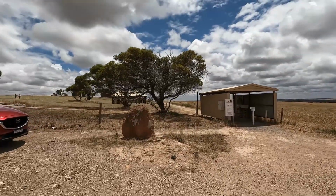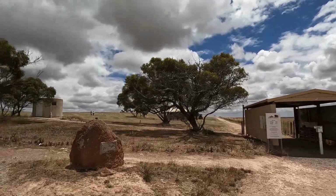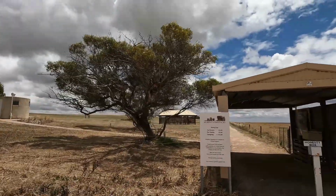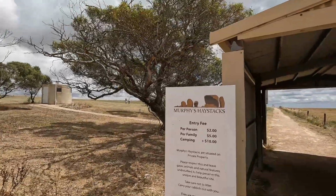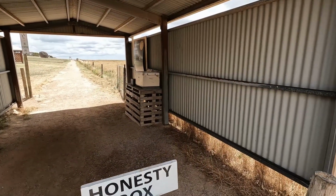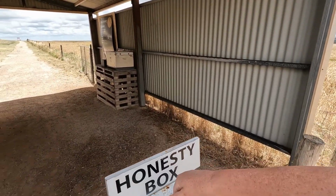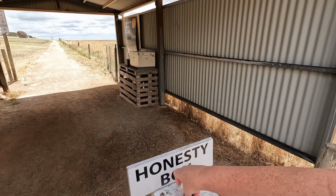So there's the rotunda with some tables and chairs. People are going to have a picnic there. The toilet's just there. Okay, yeah, so it's $10 for camping. $5 family, $2. And this one is still nice. Okay, put out donation. I didn't have 2 gold coins, so they're getting some shrapnel as well. There we go.